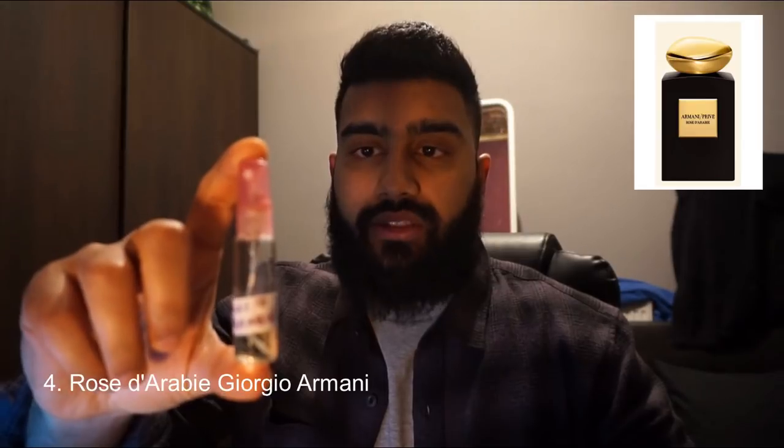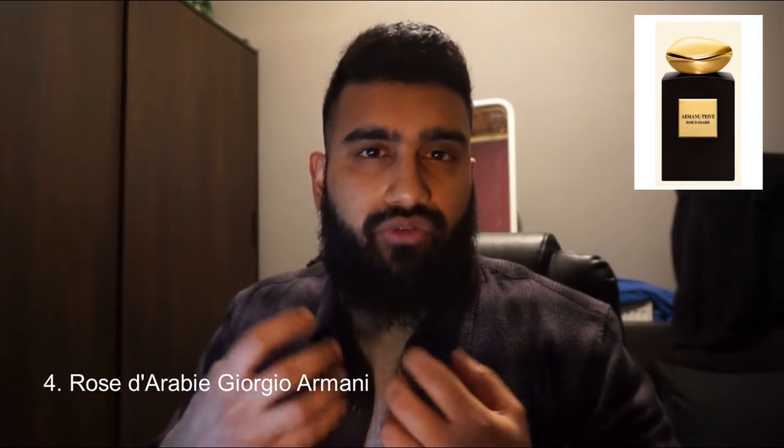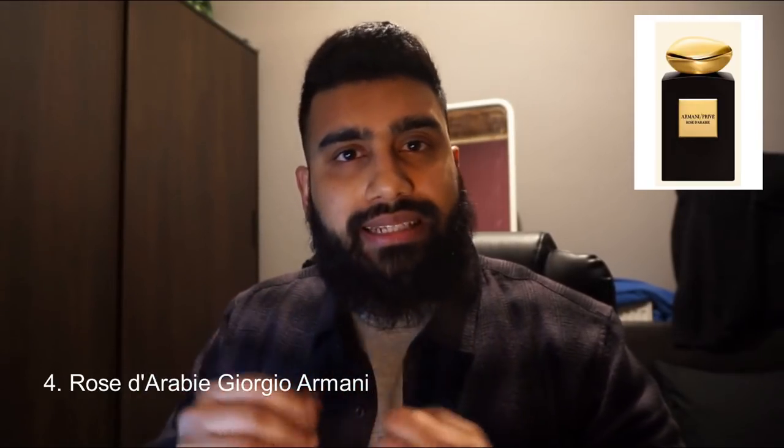So at number 4 is a fragrance from Armani, and this fragrance is called Rose de Arabi. So this is from their niche collection, the exclusives line. So Rose de Arabi overall is a very dark, jammy rose scent, really sweet, really syrupy. It opens up with rose and a blast of patchouli, which adds an earthy tone. The rose in the opening has a bright, slightly cleaner quality.